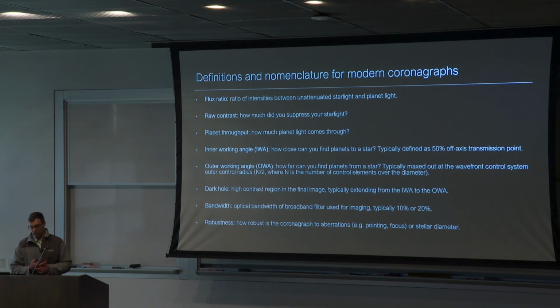The outer working angle is how far we can see a planet from the central star. That depends on the number of control elements in your adaptive optics / wavefront control system. So that defines the outer edge of what we call a dark hole, which is this high contrast region that we define in an image that extends from the inner working angle to the outer working angle. Bandwidth in this context is crucial. We talk about bandwidth here in terms of optical bandwidth for the filters we use to do our measurements, imaging, spectroscopy, astrometry, and so forth. So it's delta lambda over lambda. It's typically 10% to 20%.